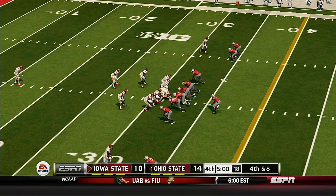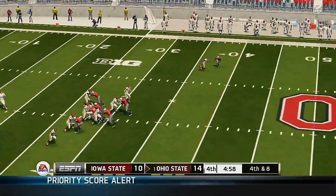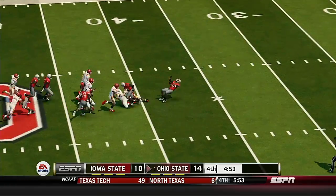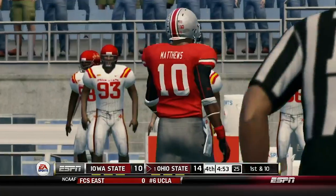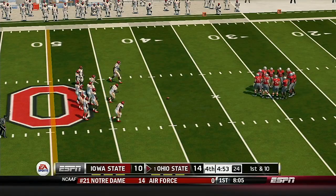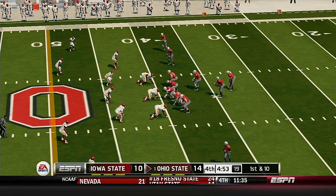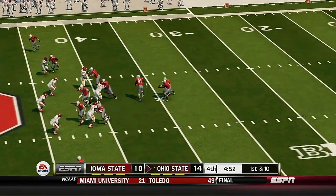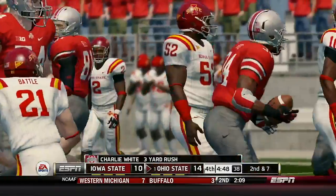Higgins awaits the snap. He makes it out to maybe the 39-yard line. So we're early in the fourth quarter. Still a lot of football left, but in a game this tight, every possession is going to make a difference. Ohio State is up by four. They'll bring him down right around the 42-yard line.